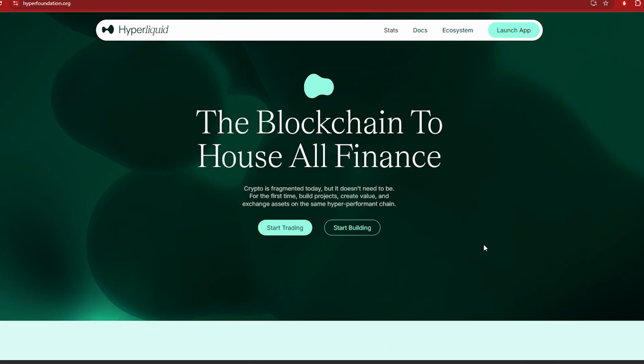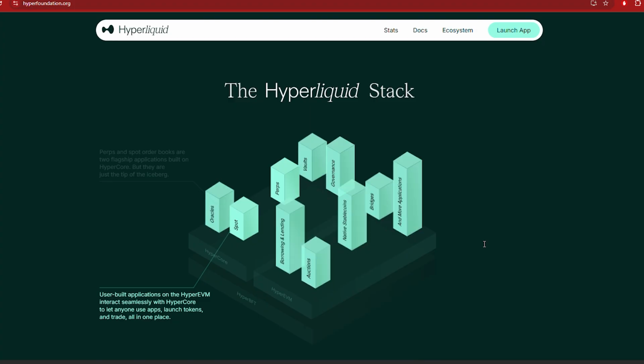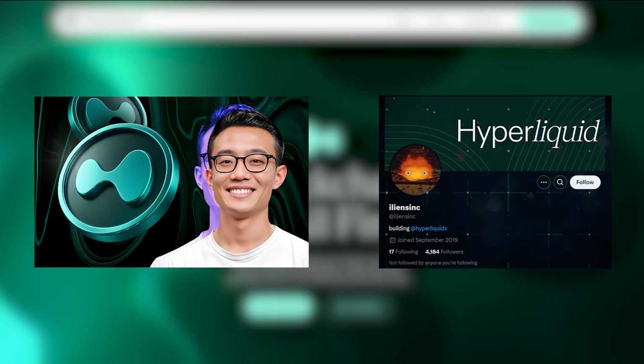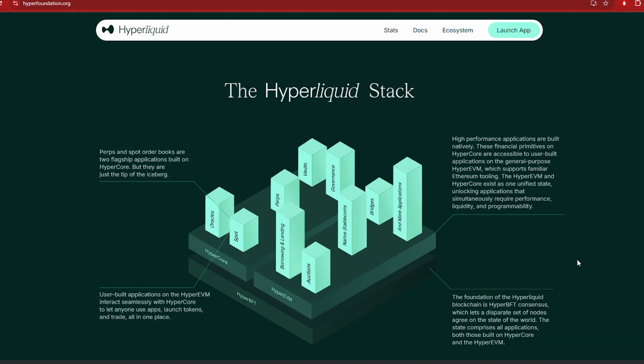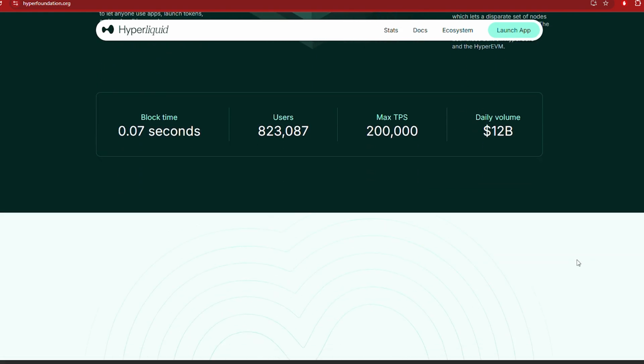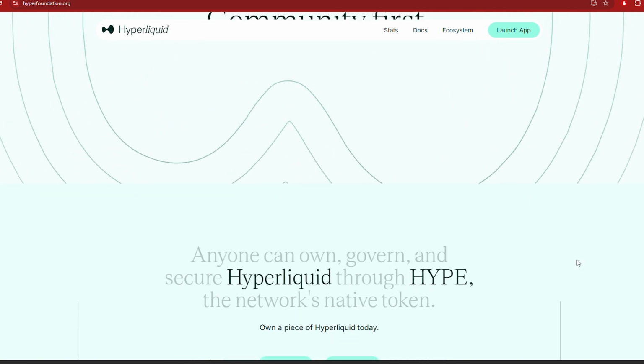Hyperliquid was created by a small team, not a big exchange or VCs. They wanted a trading platform that is fast, transparent, and decentralized. The founders, Jeff Yan and Eileen Sink, met at Harvard. After FTX collapsed in 2022, they saw people still wanted to trade, but didn't trust centralized exchanges. Their goal was to build a fast, Binance-like app that's fully on-chain and user-friendly. They avoided outside investors and token sales. All tokens went to the community, team, or reserves.